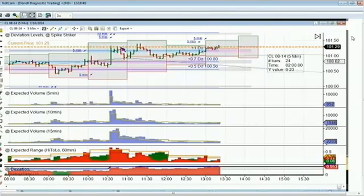And then it pulled on back. So the in the monies were profitable. The out of the monies were not profitable on both spike strikes. And you just never know which one's going to do. A lot of times you get that nice pullback.